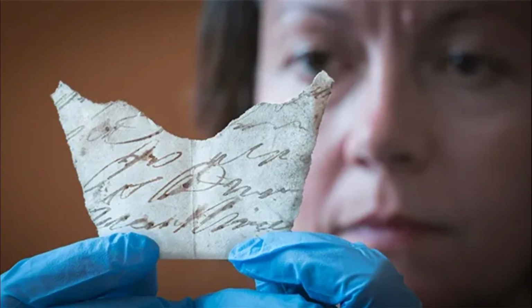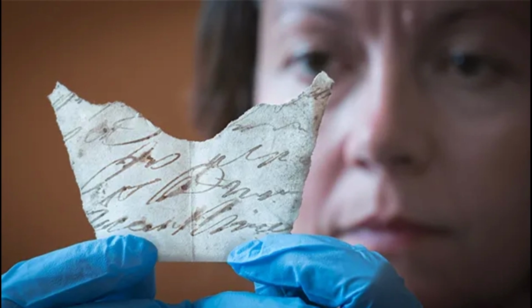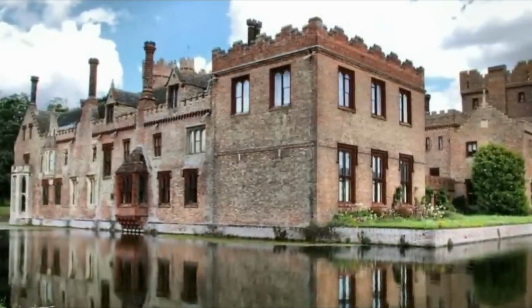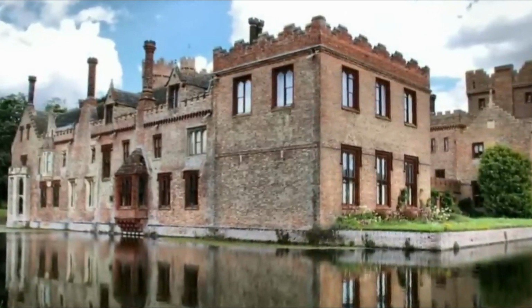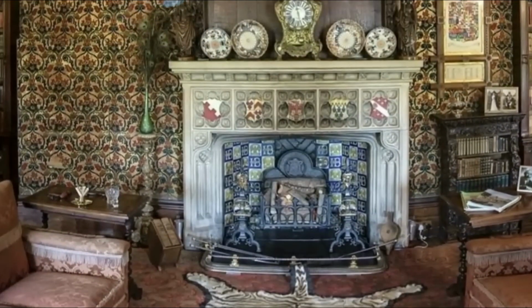Let's get started. After the lockdown of 2020, archaeologist Matt Champion decided to stay at Oxburgh Hall in England. In the 15th century manor's attic rooms, he found a lot of history under each floorboard, including an interesting look at the people who used to live there.